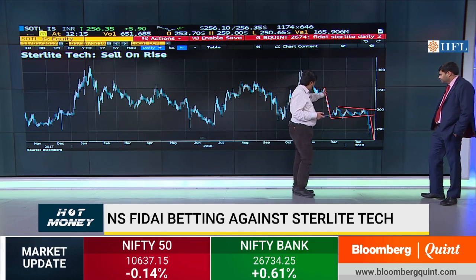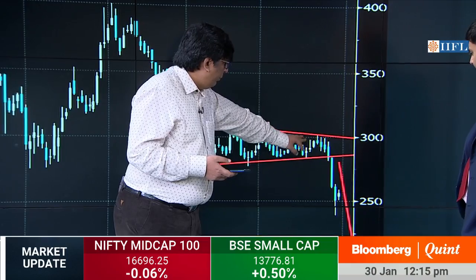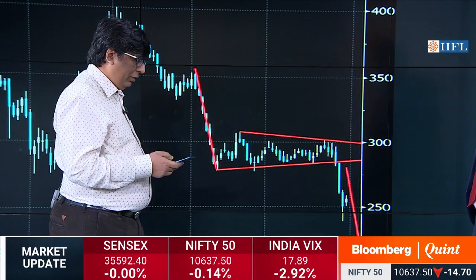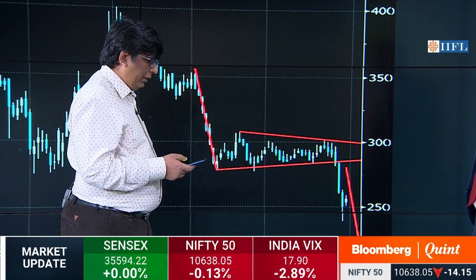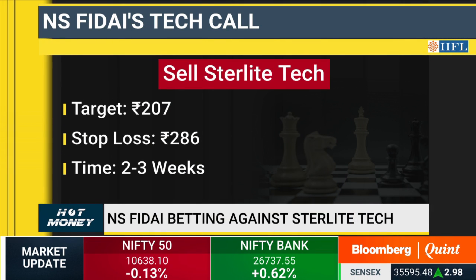We have another one that is beautiful. Now, if you see this, it is making an inverted flag, and it has given a breakdown from that flag. The pole size is suggesting a target of around 208. So that's quite a lot of money to be made here.